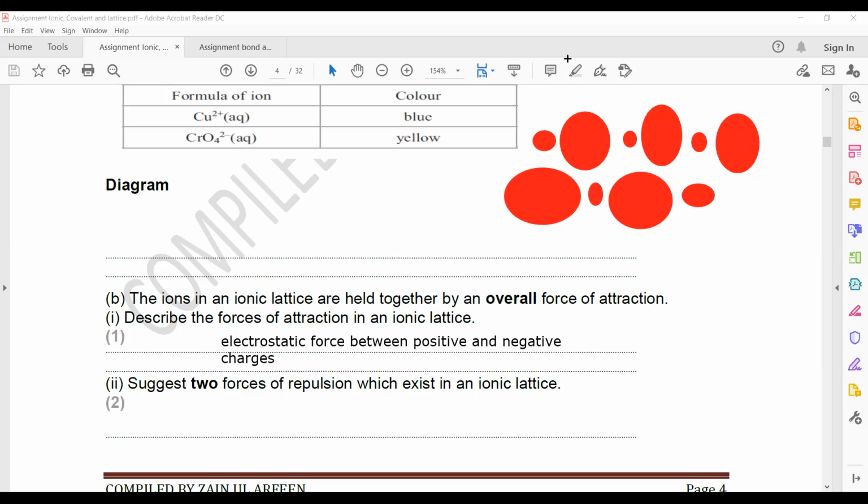But in the question they are asking to give two forces of repulsion which exist in ionic lattice. So what are those forces of repulsion? As we know, like charges repel each other. So there is a repulsion between two negative ions, and there is a repulsion between two positive ions. So the two forces of repulsion which exist are the repulsion between the positive ions, like this positive ion and positive ion repelling each other, and repulsion between the negative ions.